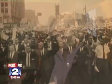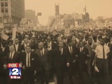Because when they started marching down Woodward Avenue, there was a very, very small crowd. And then all of a sudden they realized there were 125,000 people behind them. And then all of a sudden they realized, my goodness, we have almost 200,000 people behind us. The crowd just swelled.